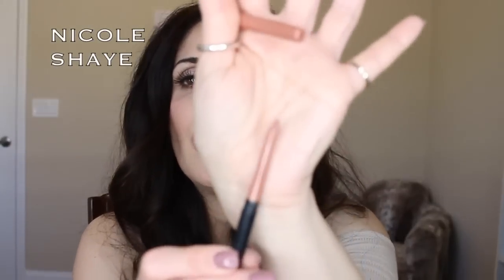Basically, I just line my lips with this, and you could even wear these as lipsticks. They are creamy enough, and they're angled, so they're really comfortable to fill in your lips. And then I just top it with this, and it looks beautiful. It's like the best lip combo, and you can put this on with hardly any makeup, and it just makes your whole look. So I love this lip combo. It's just my best go-to nude look for right now.